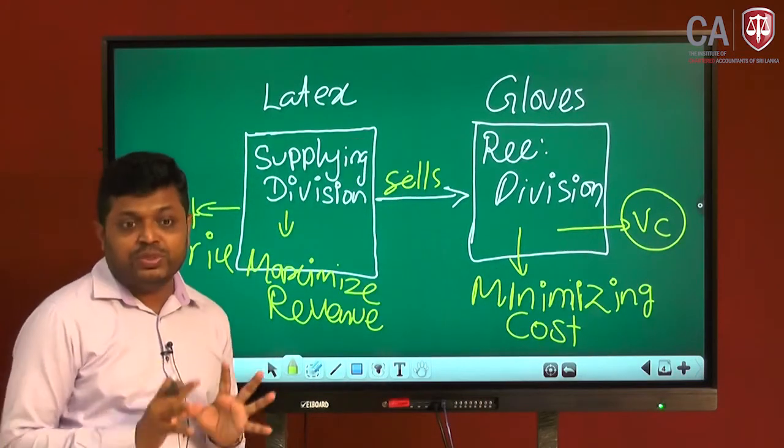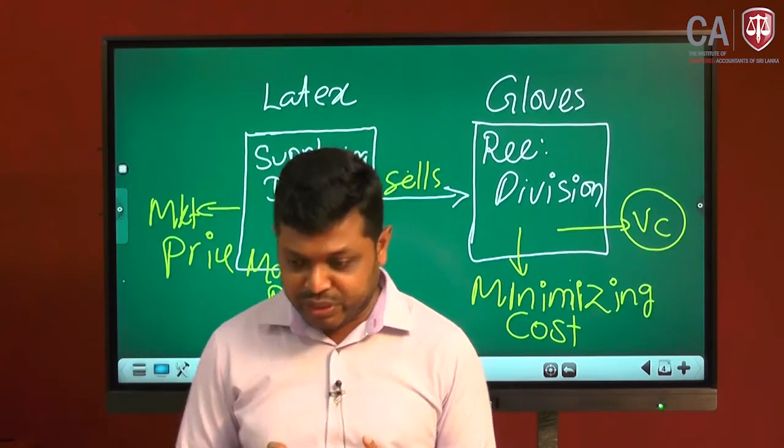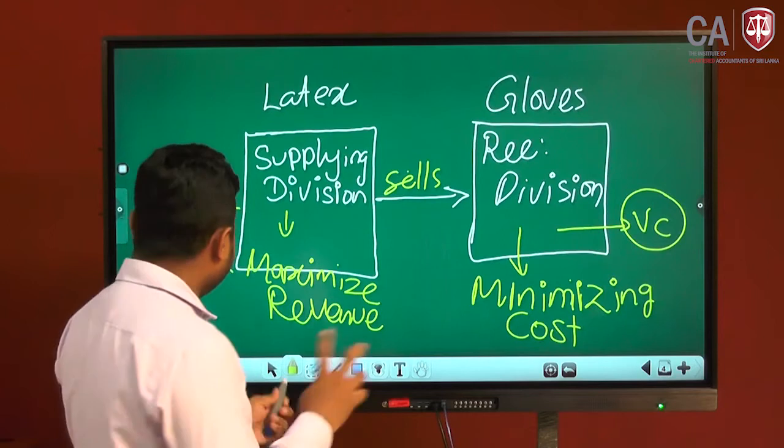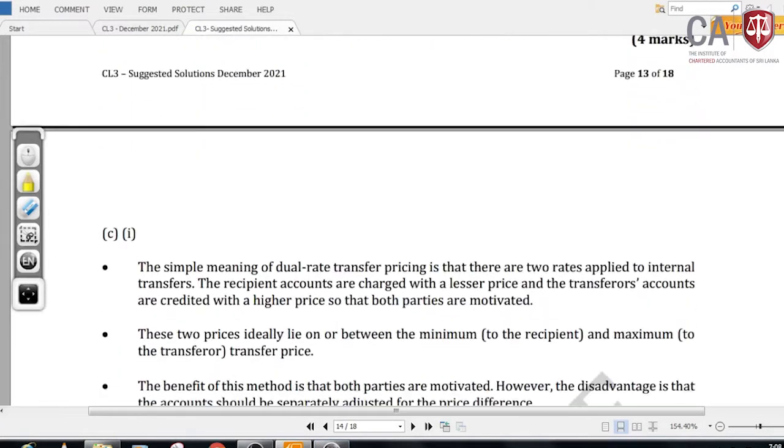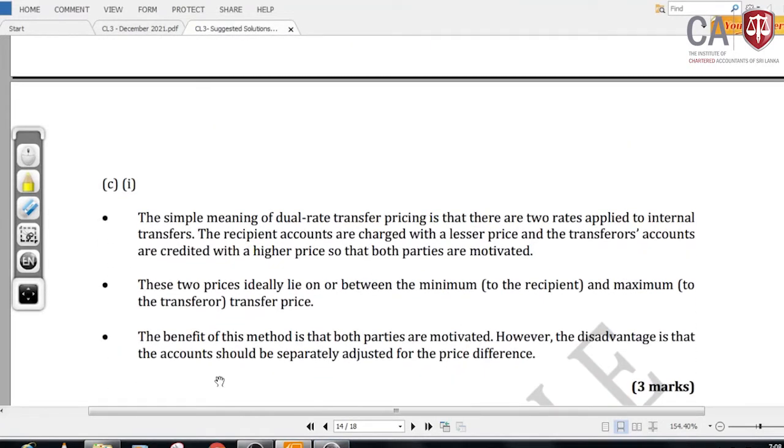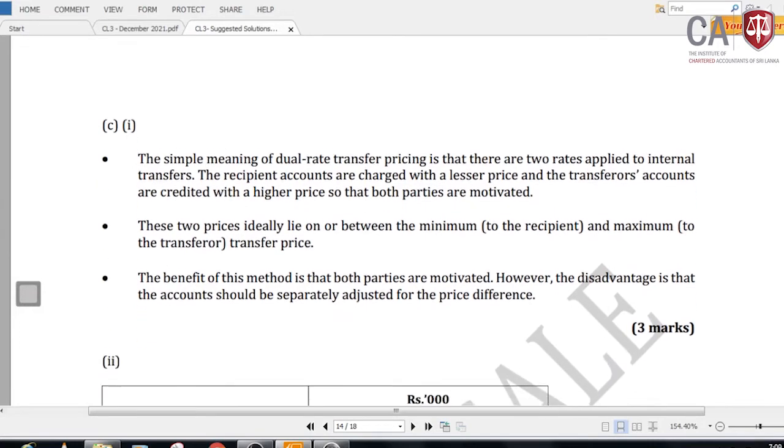Both divisional managers' objectives being satisfied. We will see. That is the one benefit. The drawback, okay, suggested solution says, the simple meaning of dual rate transfer pricing is that there are two rates applied to internal transfers, because the supplying division records one particular price, and the receiving division will record another price. The recipient account is charged with the lesser price and the transfers account is credited with the higher price, so that both parties are motivated. That is very important. These two prices ideally lie between the minimum and maximum transfer price. The benefit of this method is both parties are motivated.